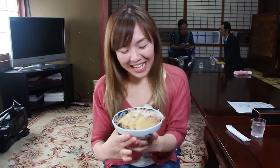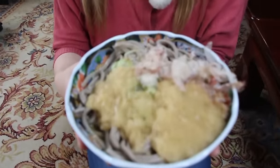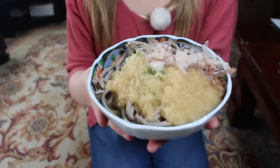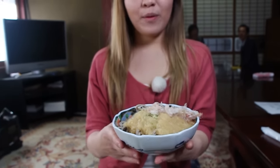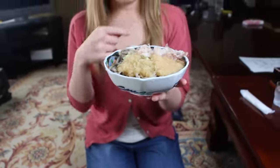Hi, everybody. So right now I'm here at a soba restaurant, and this is the Echizen style soba, the Oroshi soba. And as you can see, the soba itself is actually thicker than usual. The normal soba, I'd say it's maybe 3 times thicker. So I tasted it before for the filming, and it's actually very, very chewy.